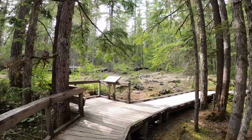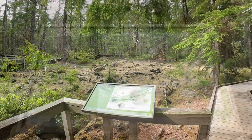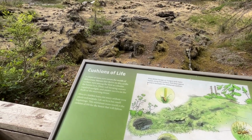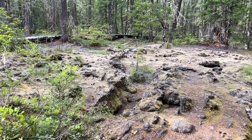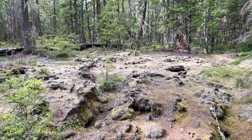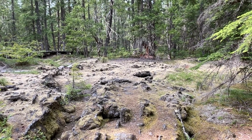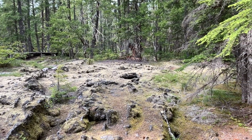We have another board here. Cushions of life. A carpet of moss now covers the molds of fallen trees. Mosses that thrive on dry, acidic surfaces were among the first to colonize the barren lava. These soil-forming mosses require sunlight and cannot survive in the shade of the returning forest. Moss is a hidden home for many seldom-seen plants and animals. Life on lava has small beginnings. This miniature moss world is the cushion of life for the forest that will follow.